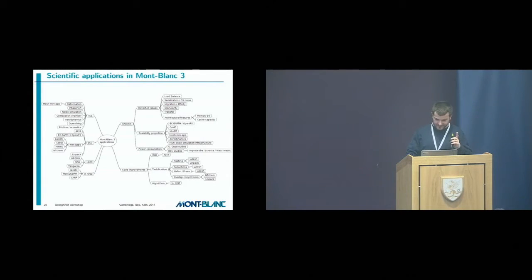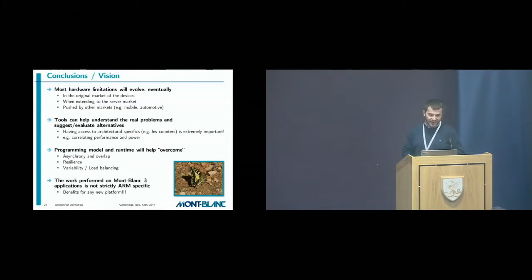Yes, so take note about the vectorization here. And yeah, I arrived at my conclusions, and also a little bit try to explain the title. So the hardware actually is not worrying too much. The hardware will evolve at some point eventually, so it's not a problem, also because you have other markets pushing the hardware. You have the mobile market, the automotive market, so I'm not worried about the hardware part.